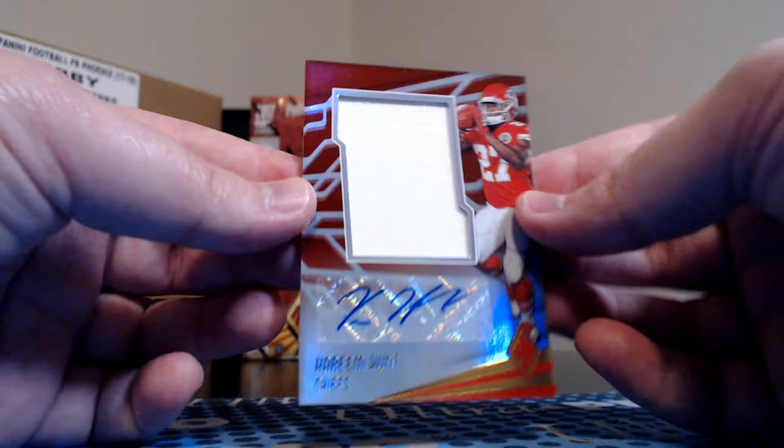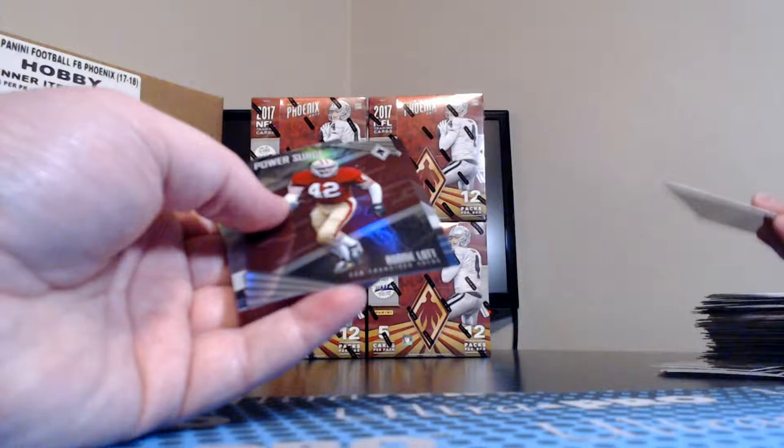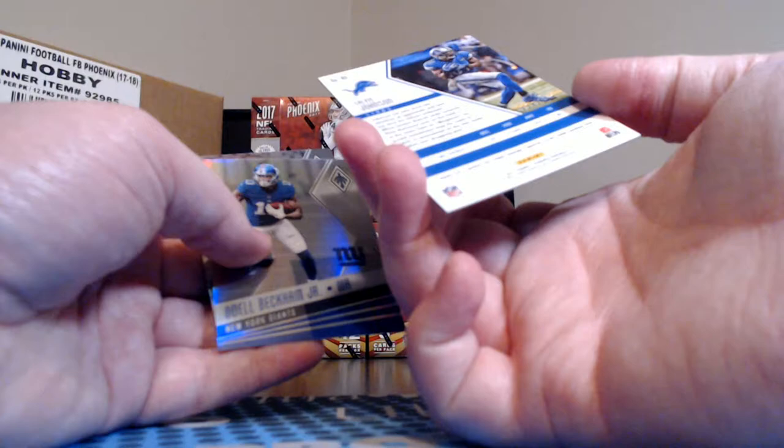Last little stack here is Adam Shaheen, 115 of 199. Not sure I'm saying that right. For the Bears, Ty Law, Ozzie Newsome, and Derek Rivers, base rookie there. Power Surge, Ronnie Lott for the 49ers, 289 of 299. Calvin Johnson, 234 of 299. And Stefon Diggs and Odell Beckham base.